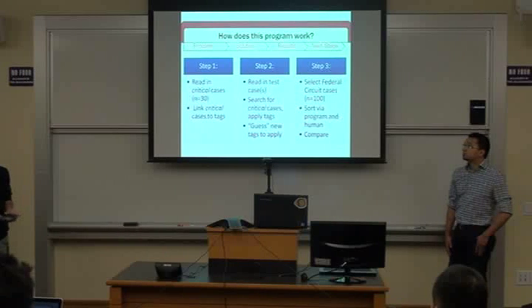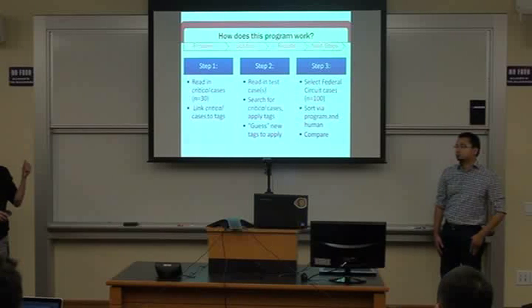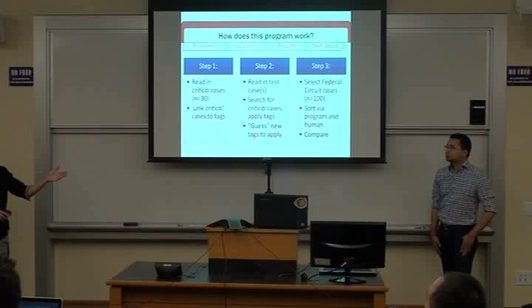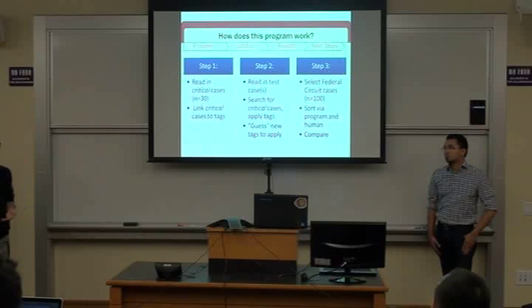we selected the actual way we tested whether this algorithm is accurate by selecting 100 Federal Circuit cases from the last term, and then we let the program sort out whether this individual case is about patents or not about patents, and then Michael looked at those same cases and determined whether they were about patents or not about patents.